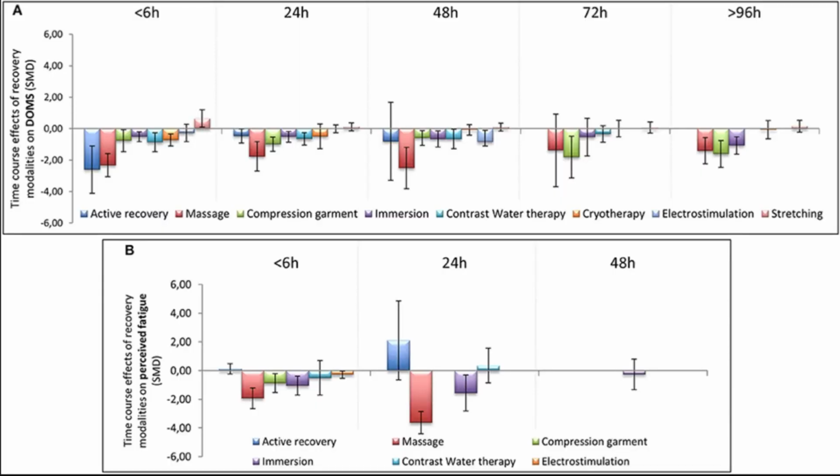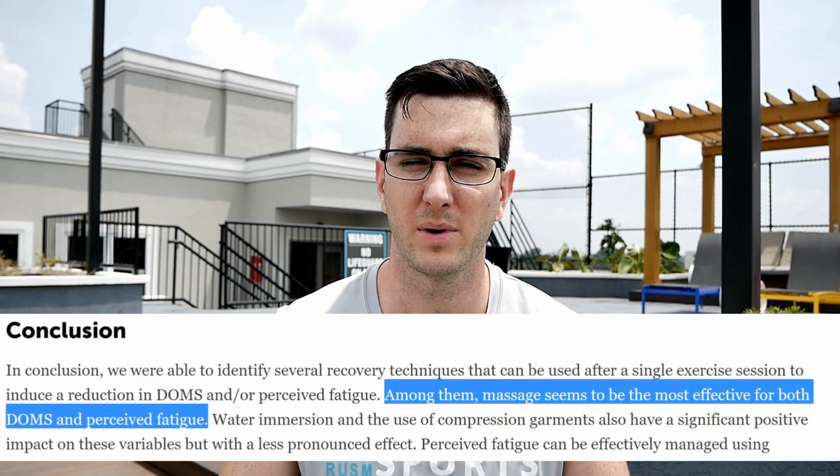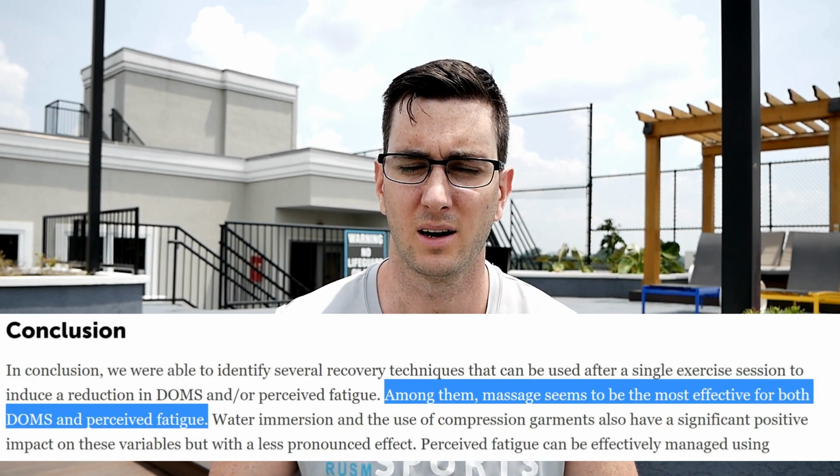First, what do we know that works? According to this meta-analysis and systematic review, the best thing you can do to reduce muscle soreness or even perceived fatigue is manual massage. Looking at the studies they used to come up with this conclusion, they found that manual massage had the largest effect size on measurable markers of muscle fatigue. So we're looking at your inflammation markers, CRP, IL-6, and creatine kinase. Manual massage had the greatest effect on muscle soreness 24, 72, and 96 hours after exercise.